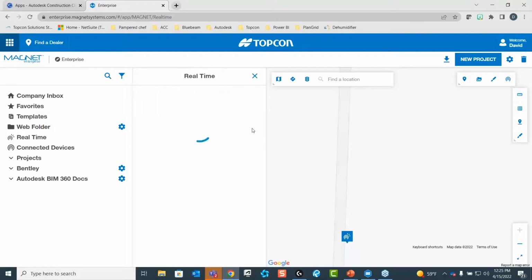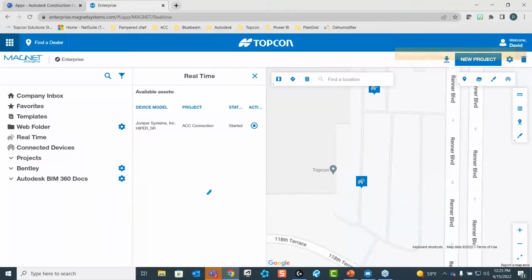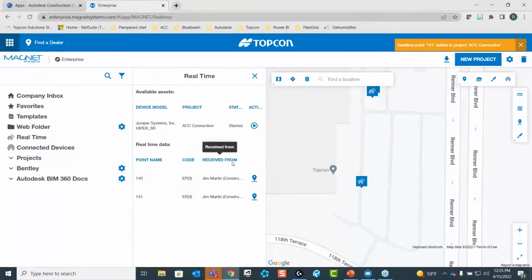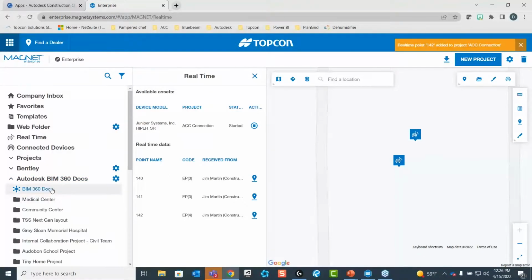What I do here is I hit start, and as Jim goes around, here he is on point 140. He's placing these points right now here at our Topcon location in Olathe. So we're seeing that data populate in real time from this device. In that sense, we start connecting or bridging that gap between the work that's happening in the field and the design data that needs to go out to those individuals, or even just tracking what's going on in those different projects. So we have those real time, we have our connected devices, we have our projects that can store, push and pull information, and we have this awesome connection with BIM 360 Docs, or Autodesk Construction Cloud document management. You're going to see, in real time, he's going around and making these points.